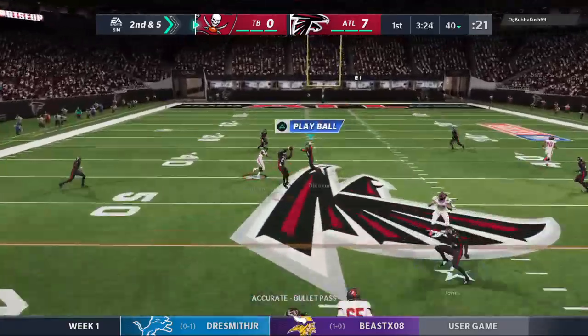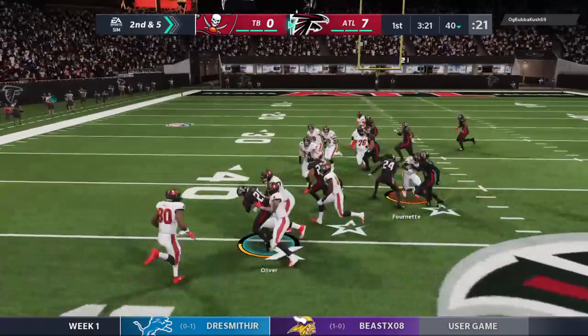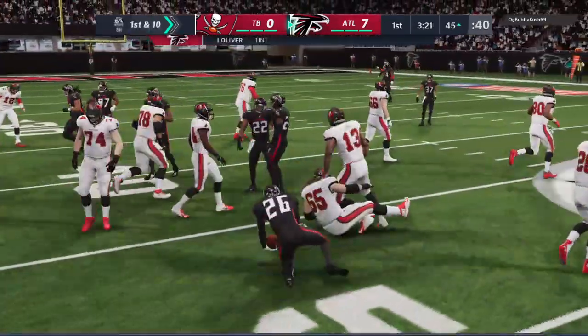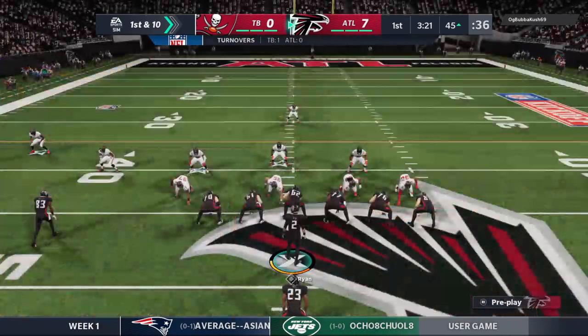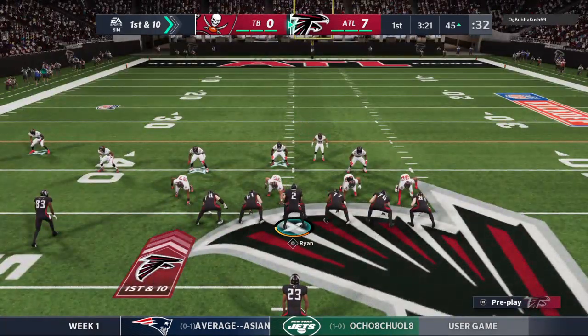Shotgun now for Brady. Looking for Godwin, but it's intercepted. Isaiah Oliver with the INT, and he returns it into enemy territory down to the 45-yard line. That throw, Charles, over the middle of the field, with a few too many bodies in there, got picked. That's a normal situation, too, isn't it?